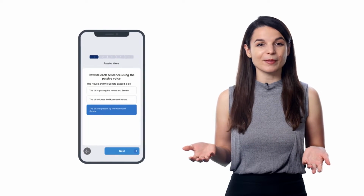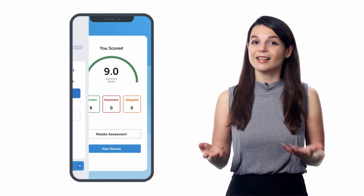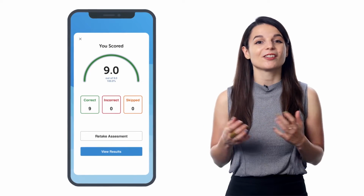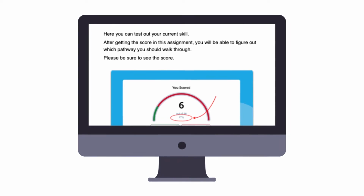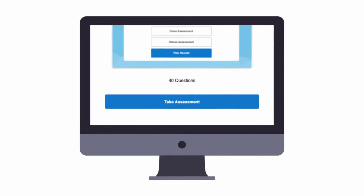First, what are assessments? These are multiple choice and teacher-graded exercises that test you on what you've learned so far and give you a chance to practice your language so that you don't forget what you learn. If you're learning with our language program, then you automatically get an assessment after every couple of lessons. This is to make sure you're practicing and retaining the language. If you haven't tried this study tool yet, sign up for a free lifetime account and get access right now. You'll find the assessments inside our recommended learning pathway.